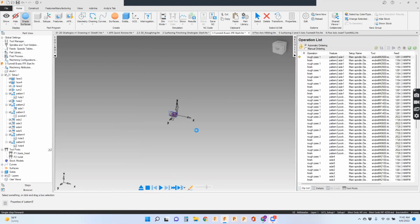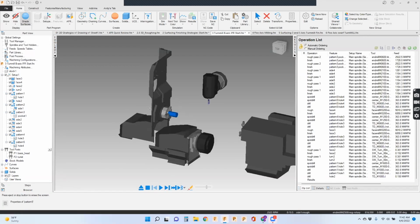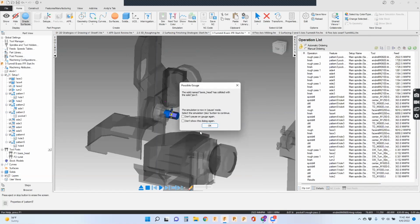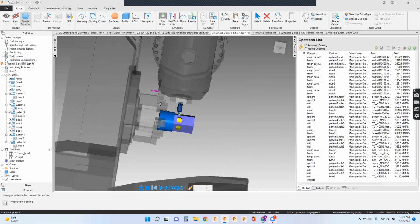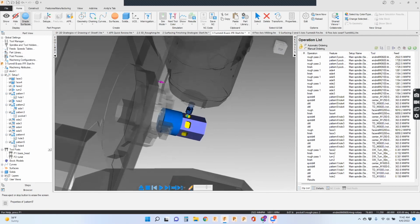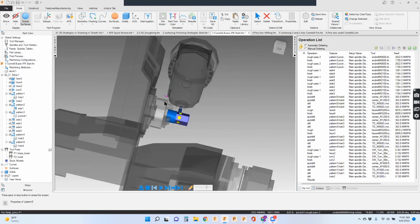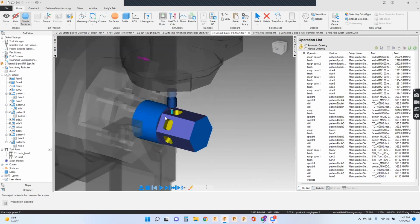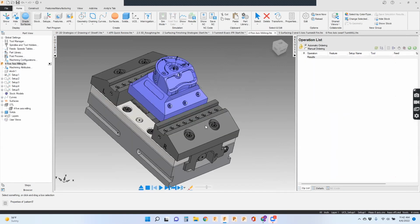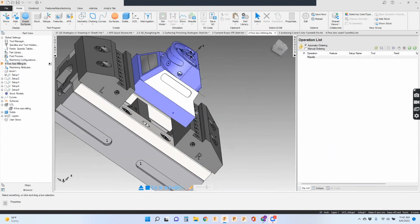So machine simulation will also collision check. If we watch that, we can see it. If I have a collision, I see that the chuck has hit into the machine spindle, and we would need to address that, either pull the holder out or whatever we need to do. So there's a lot of capabilities in this software, and we haven't even talked about surface milling and 5-axis stuff, right? If we look at something like this, this is a 5-axis part.